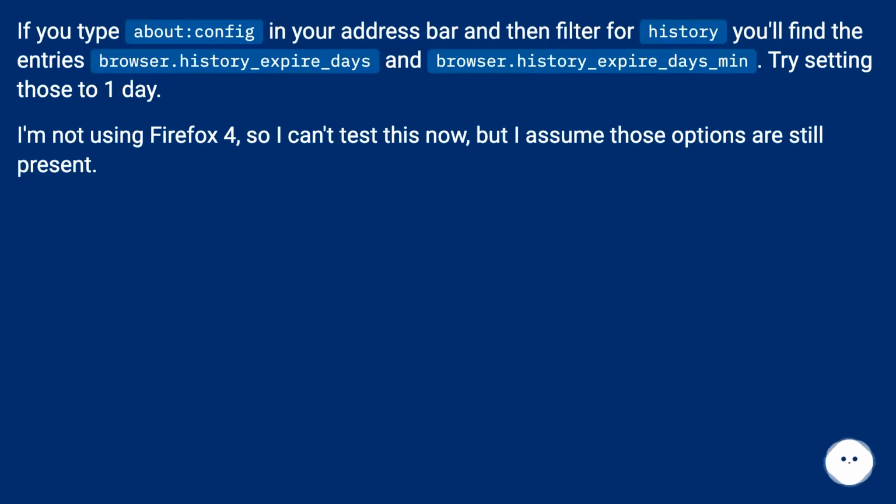If you type about:config in your address bar and then filter for history, you'll find the entries browser.history_expire_days and browser.history_expire_days_min. Try setting those to 1 day. I'm not using Firefox 4, so I can't test this now, but I assume those options are still present.